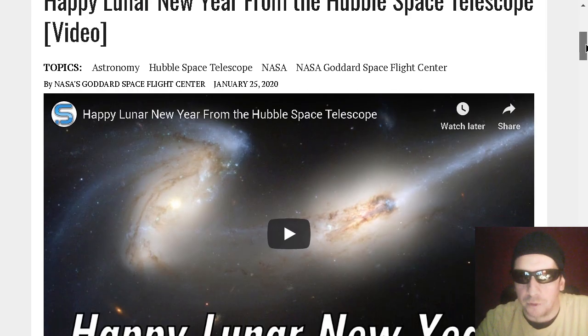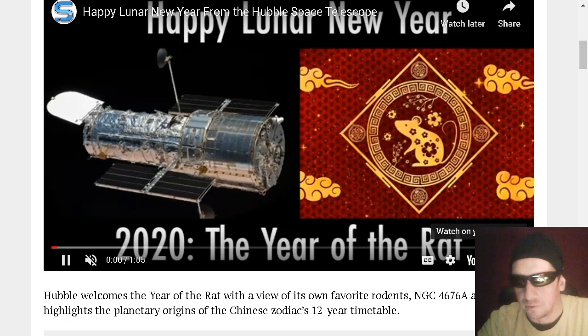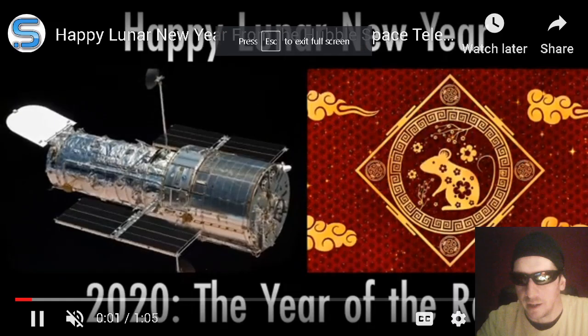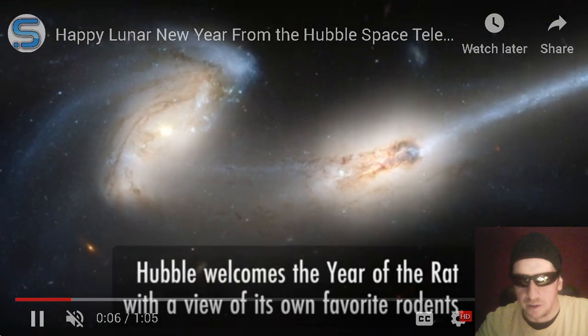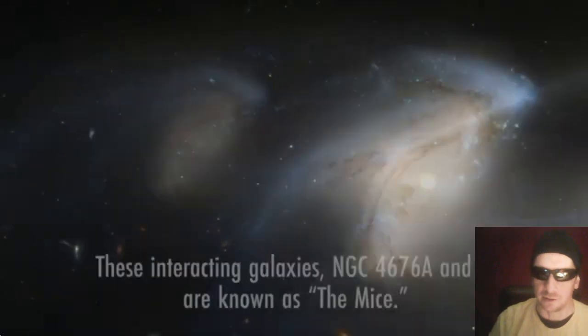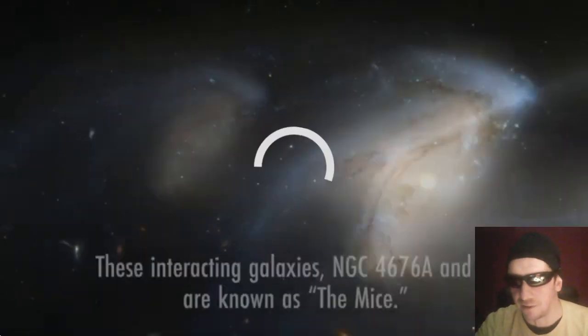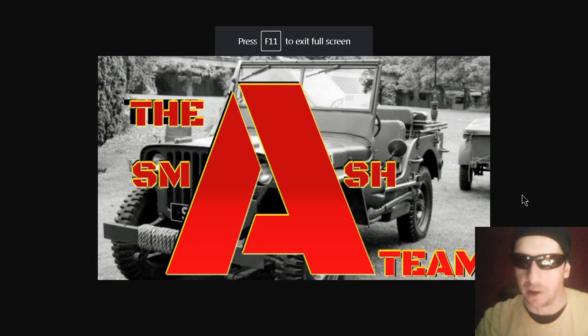Happy New Year from the Hubble Space Telescope. Here are the images from them. I'm going to mute this. And yeah, Happy Year of the Rat, folks. Now, this is the Mice galaxies here, the two merging galaxies that are known as the Mice, NGC 4676 A and B. Perhaps check out the SciTech Daily article and view that yourselves.